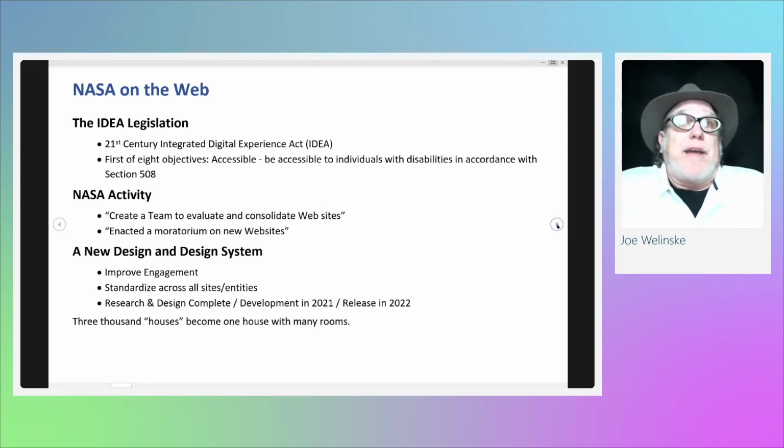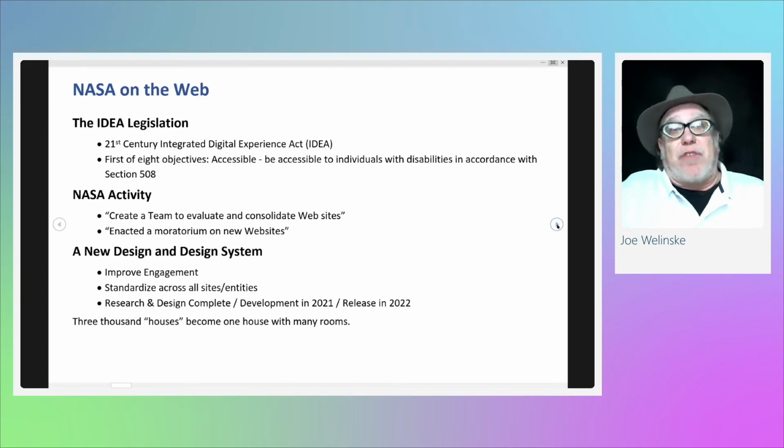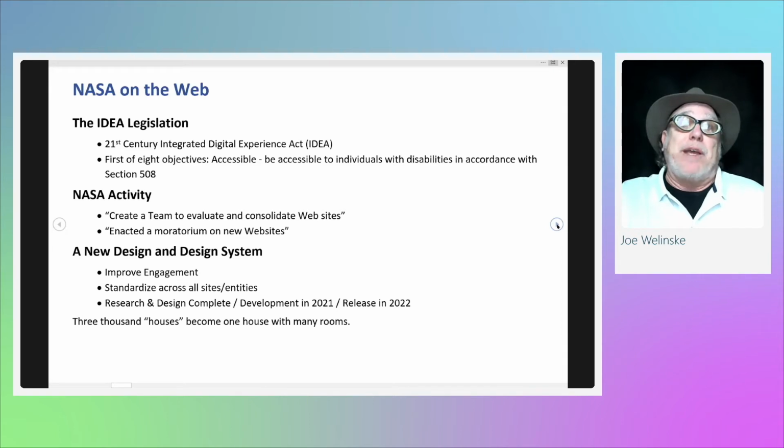And another thing that is interesting about this project was that despite how huge NASA is, they saw this as an opportunity to do a complete redesign of everything that is under that large NASA umbrella that I mentioned. And the idea is to consolidate the design of the websites. And in fact, they put a moratorium on new websites. And so despite the massive size of the legacy system that exists, this was an opportunity with accessibility to really start from scratch. So we were able to think about innovation, and as we move into development, making sure that we're attentive to accessibility from the very start.